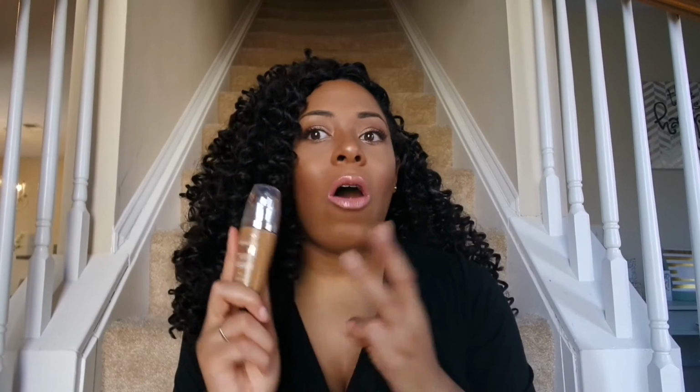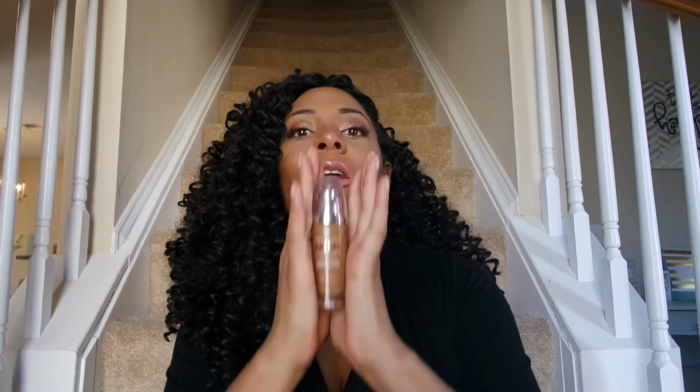It's sheer to medium coverage. And when I'm taking photography or pictures and stuff like that, I want to look flawless, so I want to go for a more medium to full coverage. And this isn't the one. So if I'm taking pictures, if I'm going out doing those types of things, this is not the foundation I reach for. But if I'm just going to work, I'm just having an everyday thing, this is a good, affordable foundation to achieve an everyday kind of look.